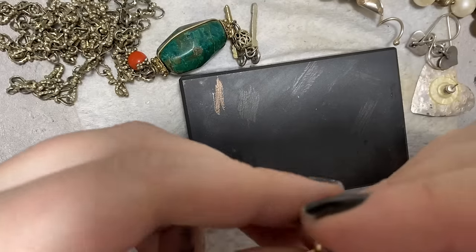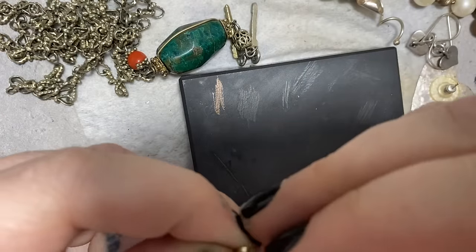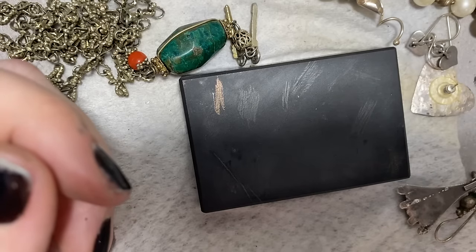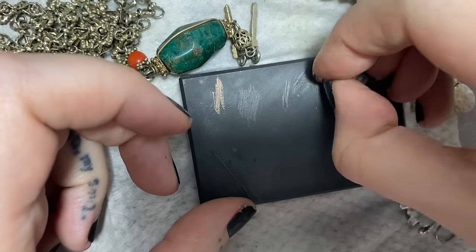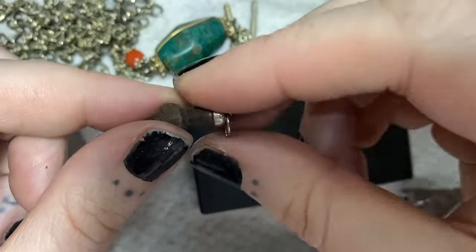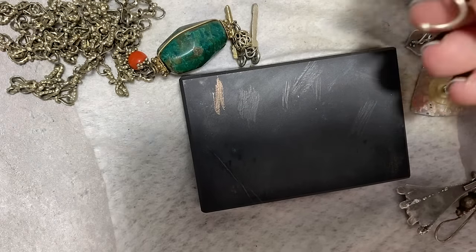Oh, we were going to test that for gold as well, weren't we? I don't think it is. No, that's stainless steel. But that's okay. Oh, and the figure. Nope, but it doesn't matter because that is still a cool little charm that I would probably sell on its own anyway. Right. So let's do some scratches.